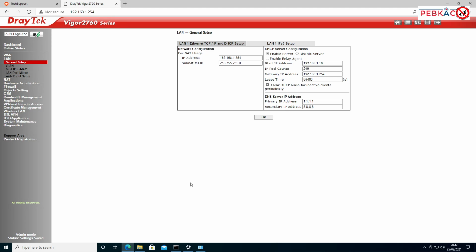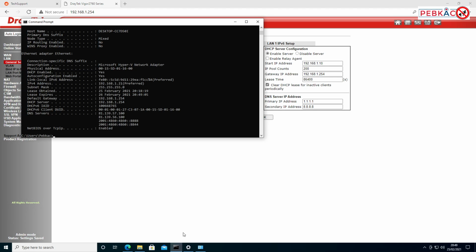Right, that's it. Quick refresh shows me it's done. They won't change immediately. If I click ipconfig /all, it doesn't pick it up until the next time my PC requests an address, which it'll do if I restart it. But you can force your computer to request a new address by typing ipconfig /renew.